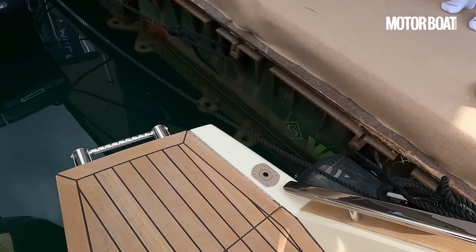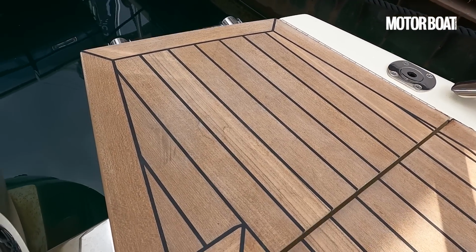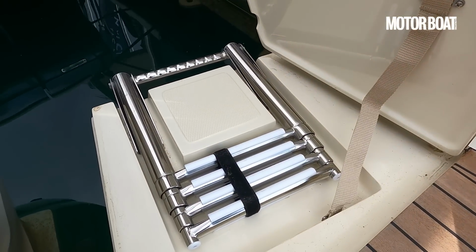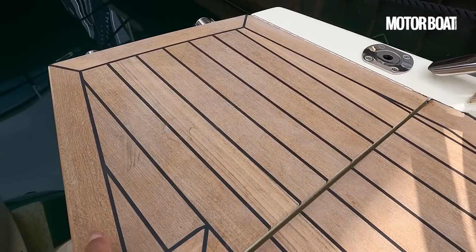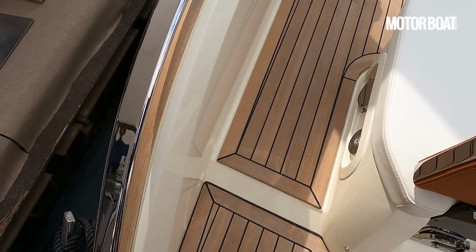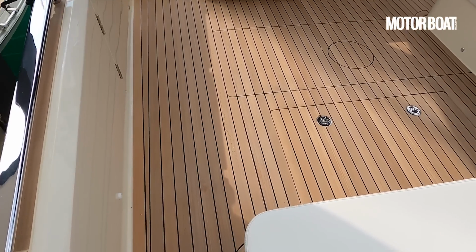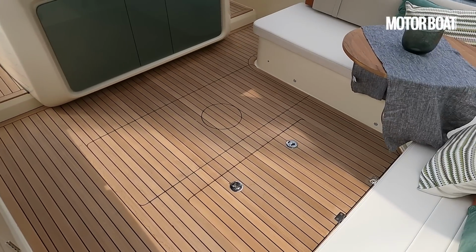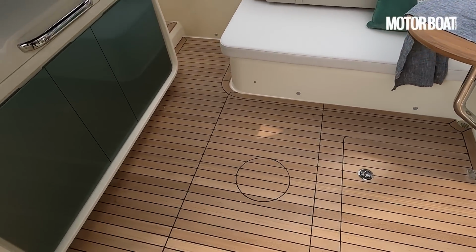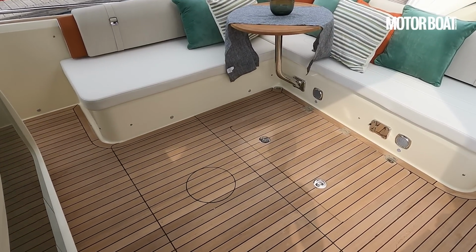On this port side, which is the side we use to enter the cockpit, we have a little lift up hatch and a drop down ladder there. There's no gate here. It's a very open deck, a very welcoming deck. As you move into here, what's really conspicuous is the fact that there's almost no furniture here to speak of.